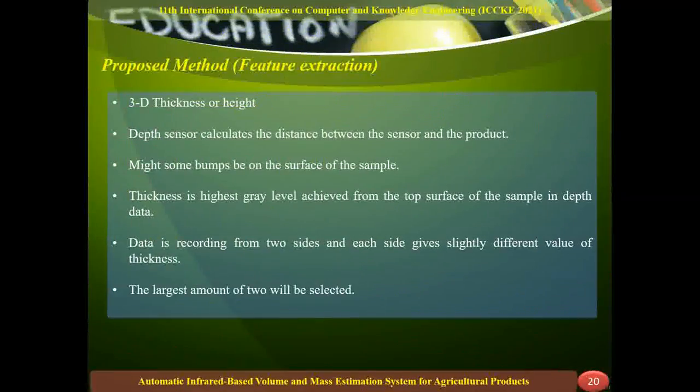So for 3D features, we have thickness or height. The depth sensor calculates the distance between the sensor and the products. There might be some bumps on the surface of the sample. Thickness is the highest gray level achieved from the top surface of the sample in depth data. So data is recorded from 2 sides, and each side gives a slightly different value of thickness. The largest of the 2 will be selected.